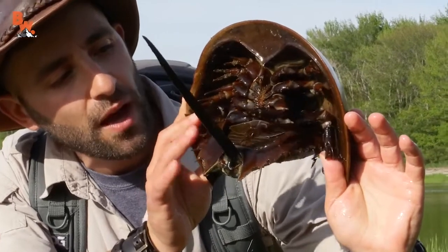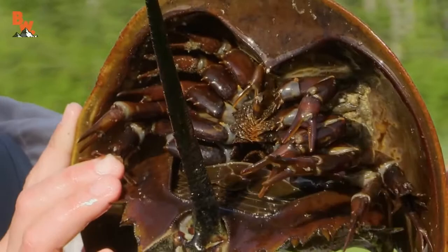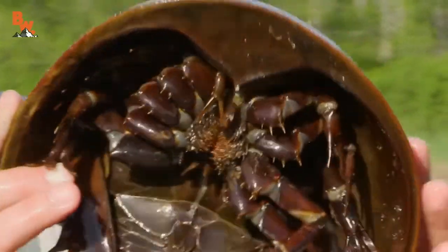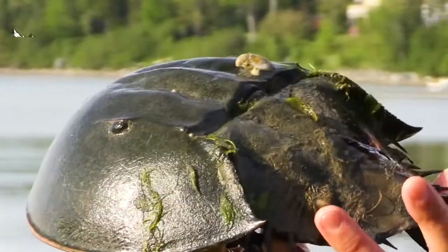And scientists think that the eyes on the underside are actually just left over from when they were in a larva stage. So wait, those are eyes on the top of that? Yes, and it looks like a face, doesn't it? You see that? I always thought that that was just like a helmet, like a shell protection.